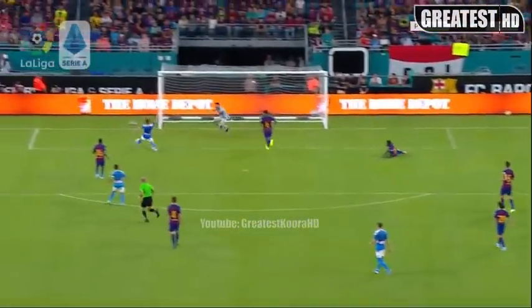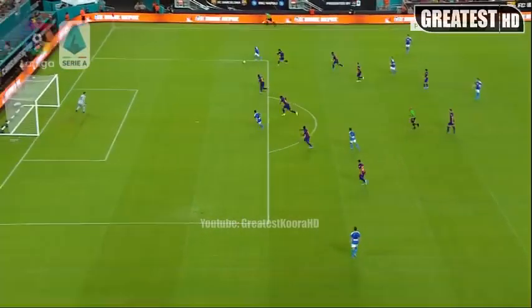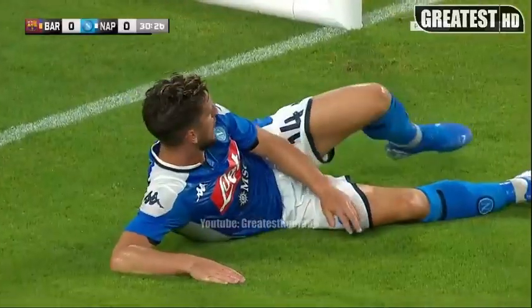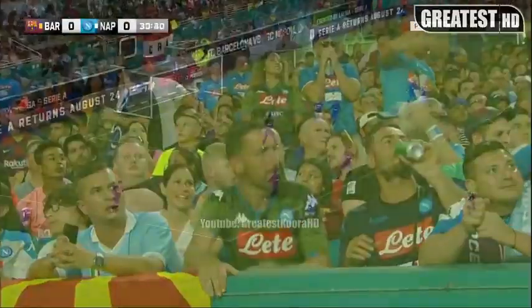Well, it should have been a goal, and maybe the cross was a little bit too strong. As you can see, he's onside. Callejon sticks it across the danger area, and it's disappointing in the end. It's a beautiful cross by Callejon, isn't it? Oh, he should have scored.